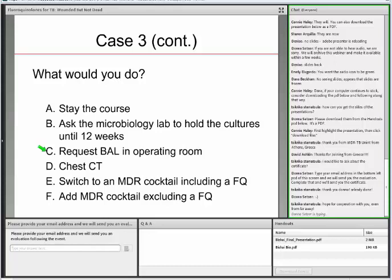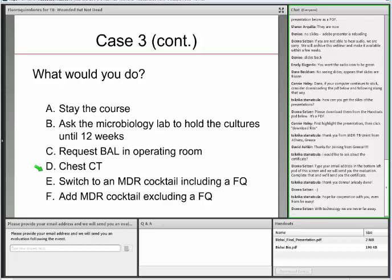It's also certainly within the realm of possibility that this is not TB, and a bronchoscopy would help. It might reveal a different pathogen, and that might account for this child's treatment failure. So I would not switch him to an MDR cocktail just yet. I would probably keep him on TB drugs, but try to do a more intensive workup with a CT and a bronchoscopy.